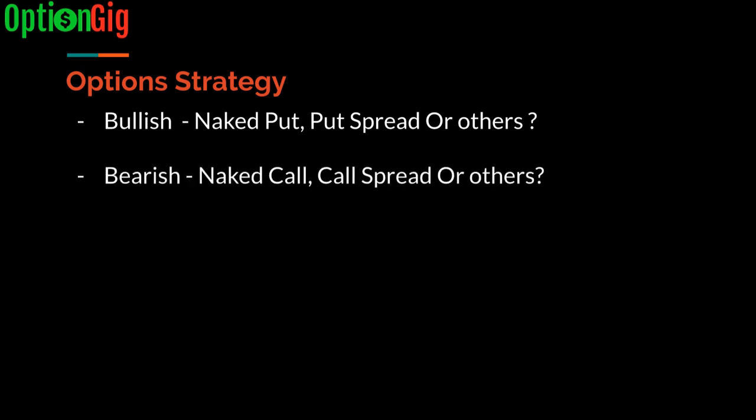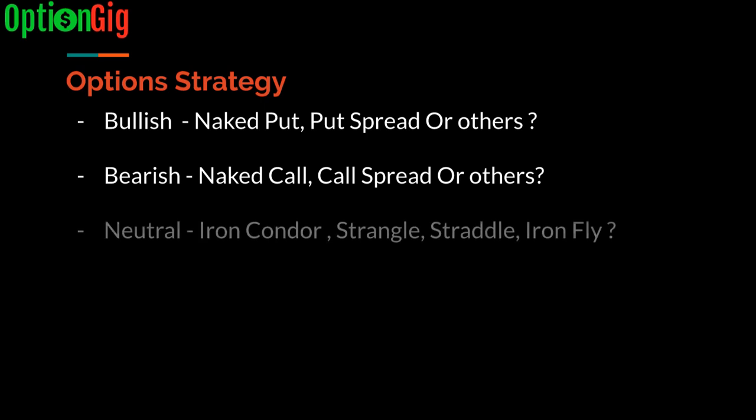But if I'm bearish on that particular ticker, then I could look at, do I want to sell a call? Do I want it to be a naked call, or do I want to sell a call spread, or do I want to do something else with it? Maybe short the stock, but again, I don't do that mostly. Or you could be neutral, and most of the time I am neutral because I don't have any crystal ball to figure out what the stock is going to do in the next 45 days. In that case, there are different option strategies available. Do you want to do an iron condor, which has defined risk characteristics?